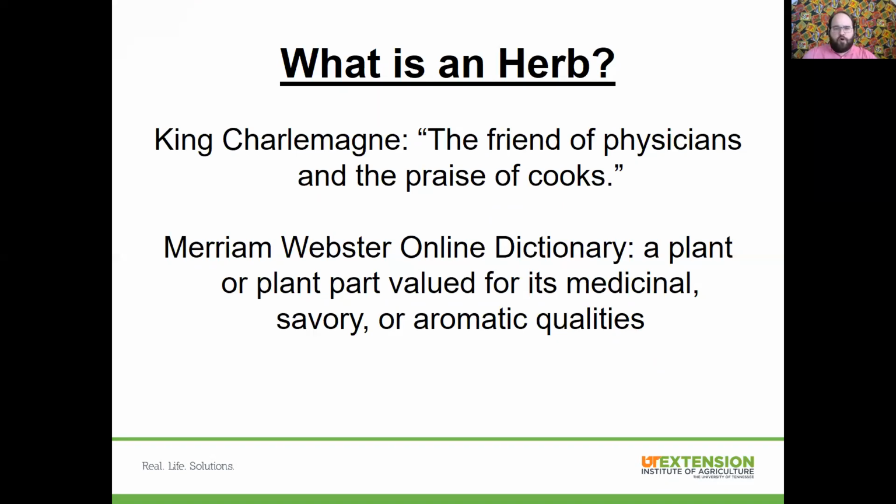If we want to ask what is an herb, I found one quote I really liked. This question was posed to King Charlemagne, and he said that an herb was the friend of physicians and the praise of cooks. So we're definitely going to be focusing on the praise of cooks portion tonight. Merriam-Webster defines it as a plant or plant part valued for its medicinal, savory, or aromatic qualities. Tonight we're talking about the culinary aspects, but herbs are versatile. Historically they have been used medicinally, and their aromatic nature lends them to many uses. Aesthetically, many herbs are neat looking plants. They work great in the landscape because they offer a texture, color, or structure different from some ornamentals. Simply because ornamentation may not be our first thought with an herb doesn't mean they can't be used in that fashion.